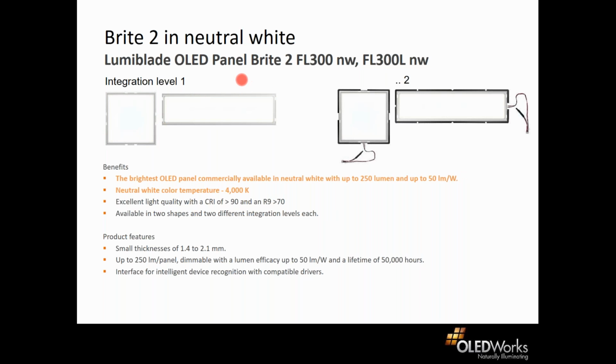The neutral white version is called Brite 2 FL300 NW for neutral white, or Brite 2 FL300 L NW. It comes as well in 2 different integration levels like the warm white version. And even with the colder light, we were able to have 250 lumen as light output at full brightness with an efficacy of up to 50 lumen per watt. Of course, the neutral white version has as well the impressive CRI values and the same physical characteristics like the small thickness of only 2.1 millimeter.